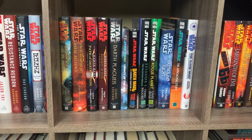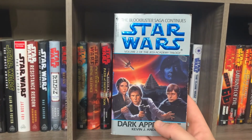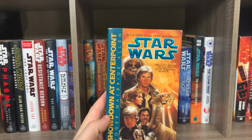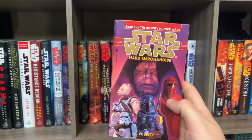These are also some super random ones that I just pulled out of book 1 of the Black Fleet Crisis, Before the Storm. I don't know where my other books of the Jedi Academy trilogy are. I know they're somewhere, but here's Dark Apprentice. Also Showdown at Centerpoint from the Corellian trilogy, the 3rd book. And then finally the random last book of the Bounty Hunter Wars, the Hard Merchandise.